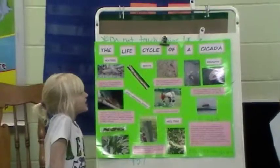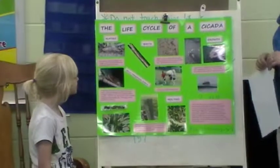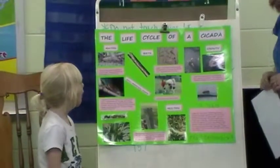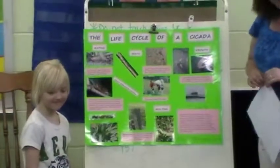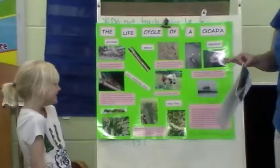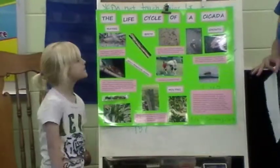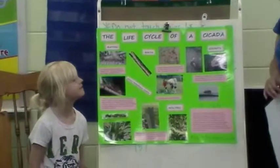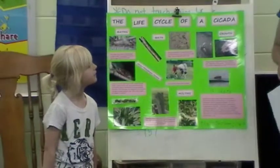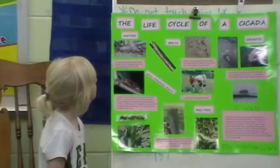And how often do they come out? 13. You're close. Every 13 years. Anybody in here 13 years old yet? No. That means the last time that the cicadas came out, none of you had even been born yet. And I was still in college. I wasn't married yet the last time that the cicadas came out, but I sure remember it.